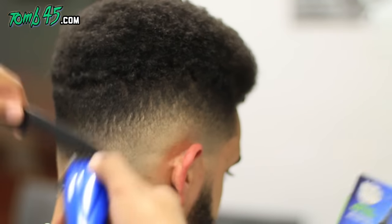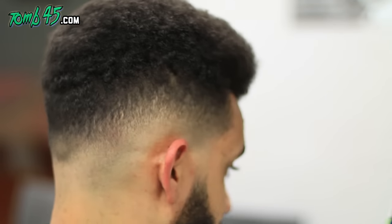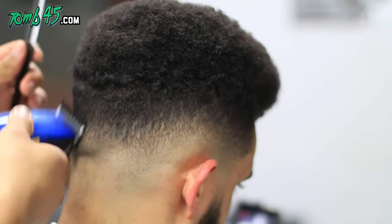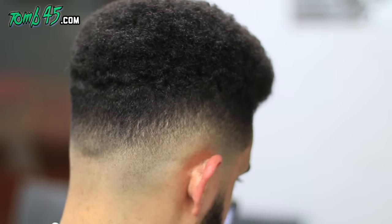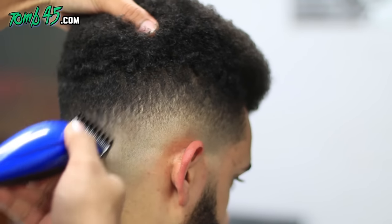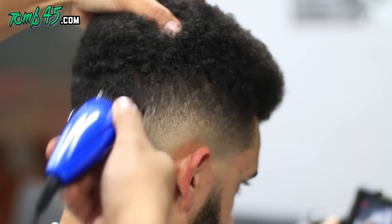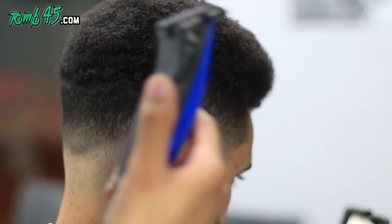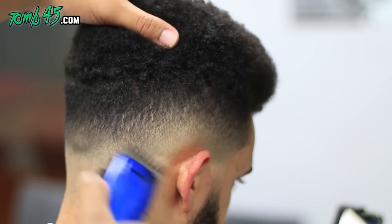$15 clippers at Walmart, to show y'all that it takes skill too. It's not always the machine. The machine helps though, I ain't gonna lie. It's much more fun cutting hair with some good machines, but you could do it without in the beginning, you know what I mean? But I don't think these would survive during a whole day of cutting hair, to be honest.